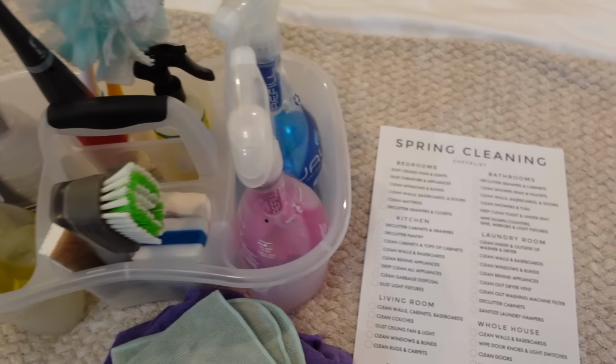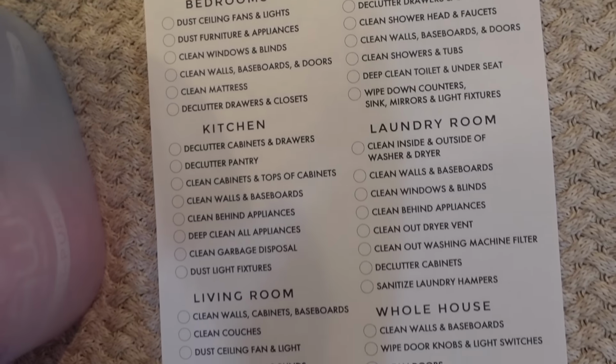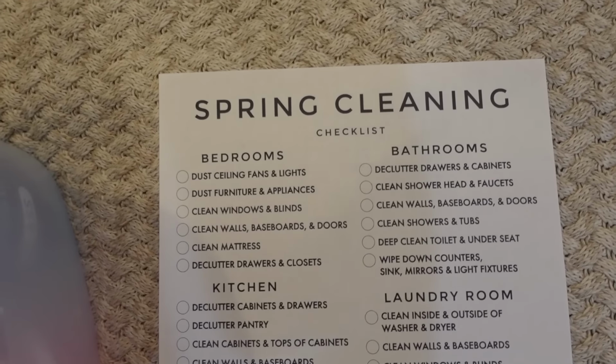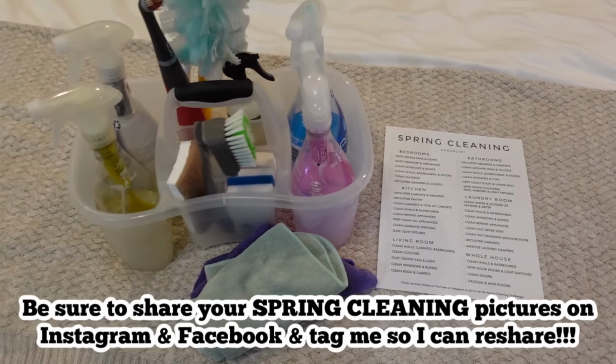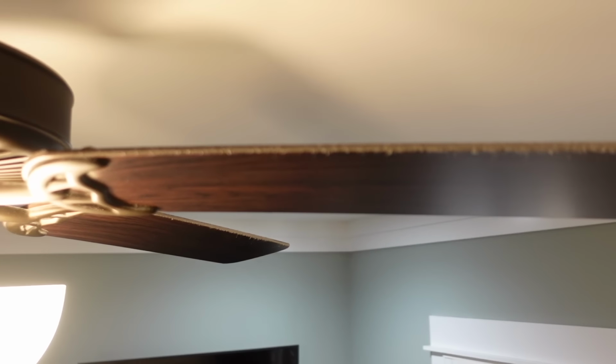Today we're going to start on the bedroom, and you can see I have everything listed here for what we need to do in the bedroom. Now, this did take me 2 days to get through all the spring cleaning here in my bedroom, so if it takes you a little bit longer and you can't get the whole room done in one day, that's okay. Some of you might want to do a little bit here and there and throughout the week, and then some people may want to get it all done in one day.